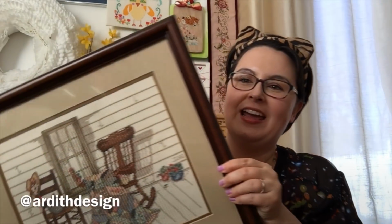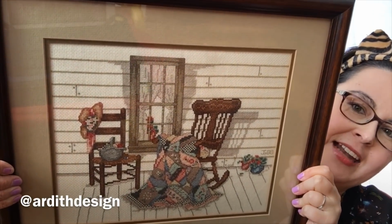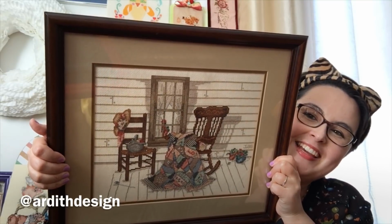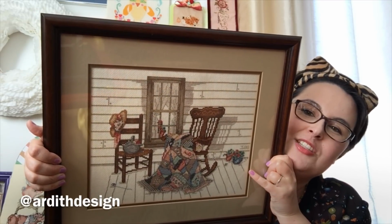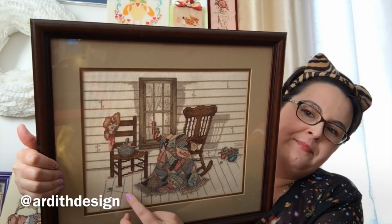And just wait, it wasn't just that piece. I got another piece by the same stitcher, the same artist, framed, and it is on Aida again, stitched, and it's the rocking chair on the front porch and the other chair with the gardening hat. And it's really lovely. There's even the spool of thread here that got unwound, the detailing.